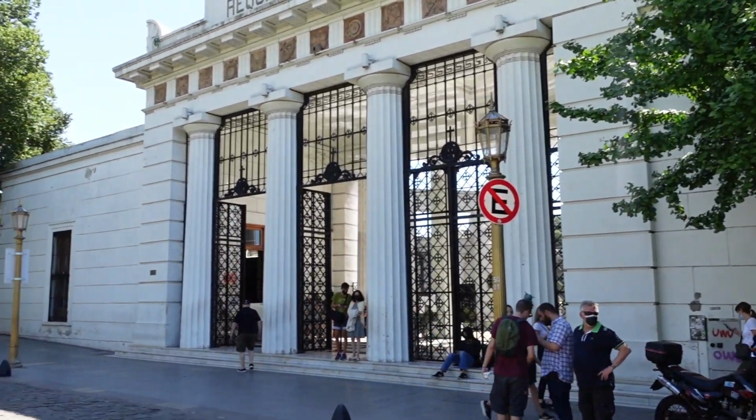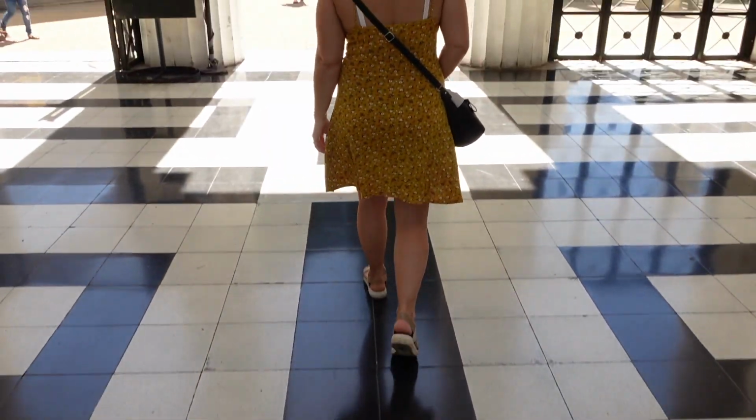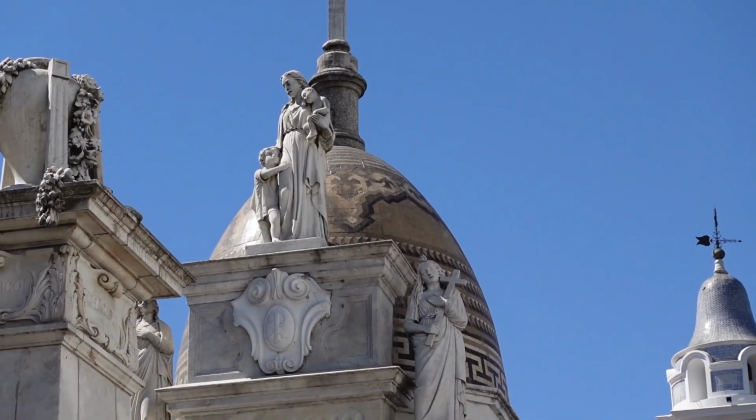Join us next time as we explore the famous cemetery of Recoleta, where the most affluent and important Argentinian people lay to rest. There are some truly fascinating stories behind these impressive mausoleums.